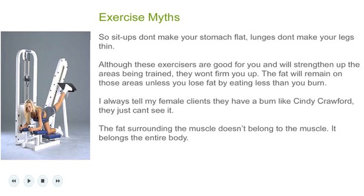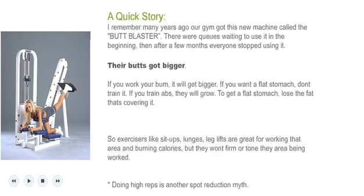The fat surrounding the muscle doesn't belong to the muscle. It belongs to the entire body. A quick story. I remember years ago, our gym got this machine called the Butt Blaster. There were queues and queues of people waiting to use it in the beginning. Then after a few months, everyone stopped. Their butts got bigger.